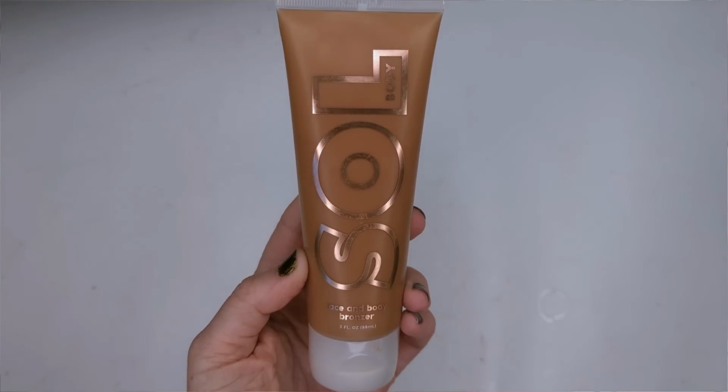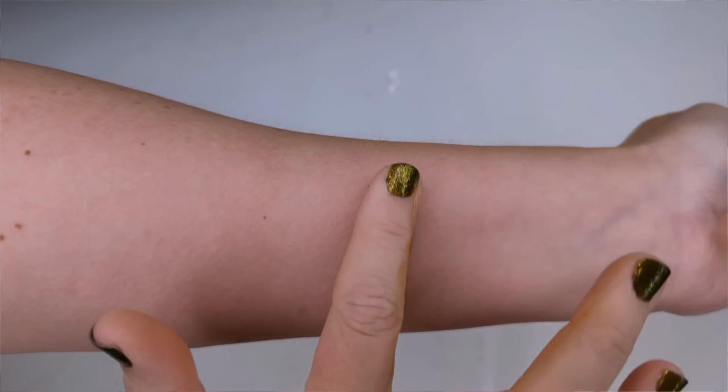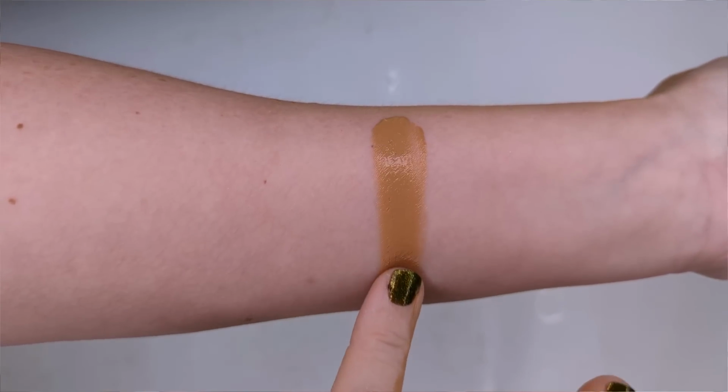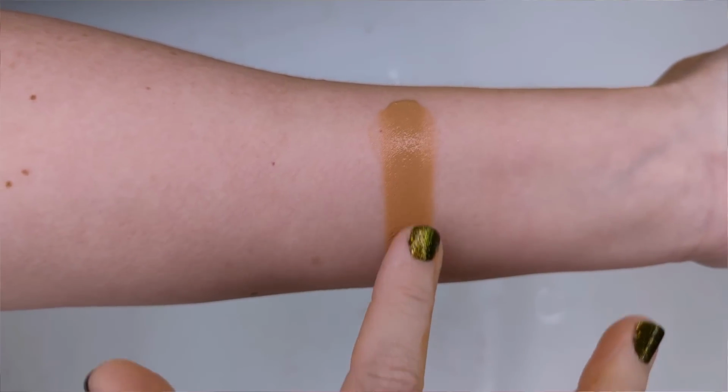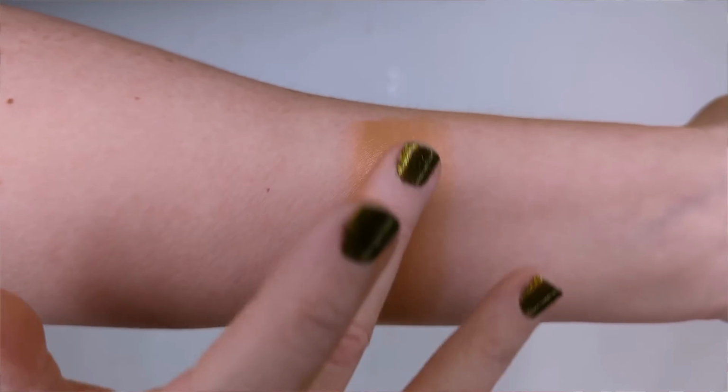If I just wanted to look a little bit more bronzed and more tan, I have it in the shade Fair. And this one actually is a really nice color. It's not overly yellow. It's a little bit more cool and pink toned, and I feel like it works really well on my skin. And once it sets down, it doesn't remain sticky. It's not going to rub off on anything. I never had any issues with that.